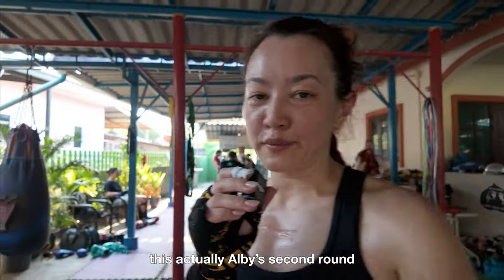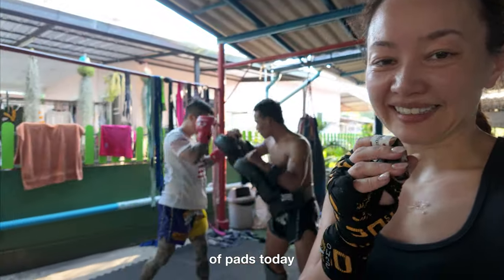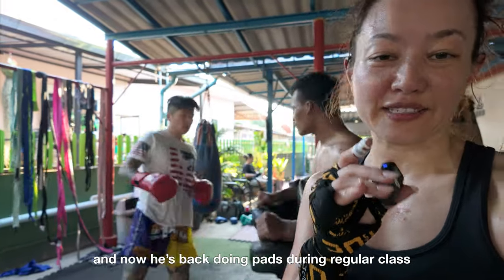This is actually Albie's second round of pads today. He did it with a trainer earlier, and now he's back to do pads during regular class.